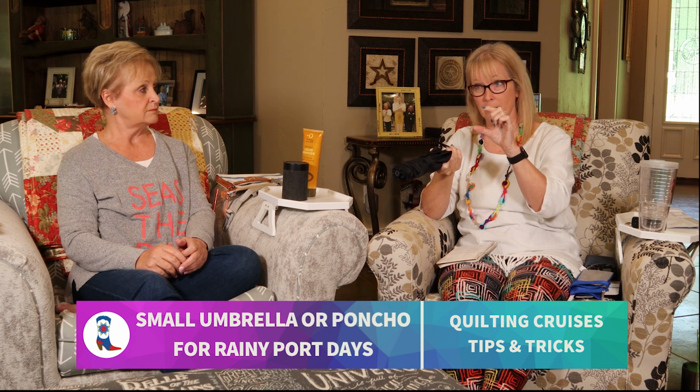And you know, we hope that every port we go to is nothing but sun and fun, but occasionally we hit rain. So bring a small umbrella or a poncho. Some of those ponchos that fit in the little packs, they're great. If you don't bring one, you will be forced to purchase some at the ports that are not going to last very long, and they're really expensive. So think ahead, and even though we hope for sun, be prepared for a shower.